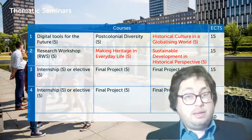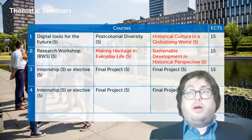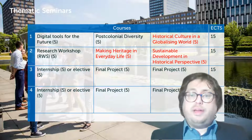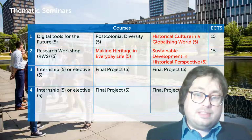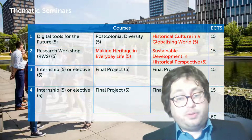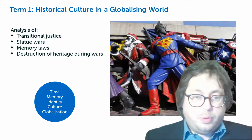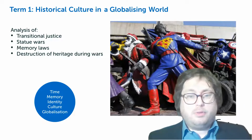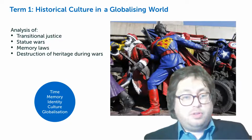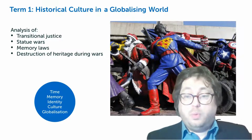Then we have the thematic seminars next to the methodological seminars. The methodological seminars are preparing you for doing all kinds of research and also contain a lot of transferable skills. In the thematic seminars, we try to teach you a couple of things which are very important in applied history. First is historical culture in a globalizing world. We cover there different topics, as you can see on the slide here, like transitional justice, statue wars, memory loss, and destruction of heritage during wars.